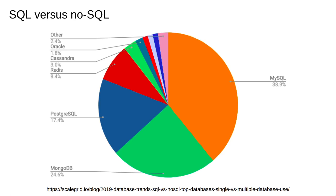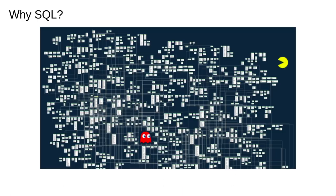MySQL, which we're all familiar with, very similar to SQLite, MongoDB, which is the most popular NoSQL database solution, then there's PostgreSQL, which for our purposes is just another type of relational database management system and query language. Finally, there's Redis at about 8%, an example of a key-value database.